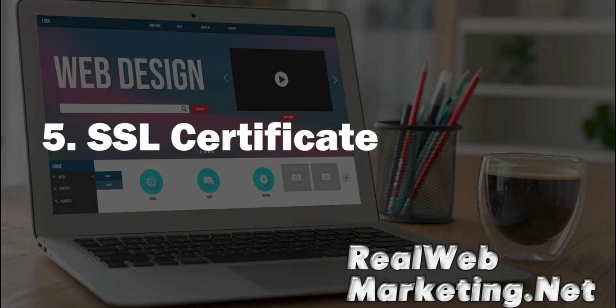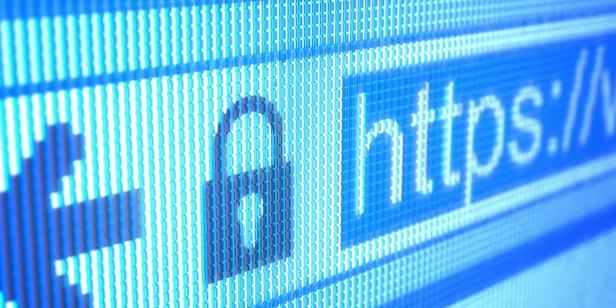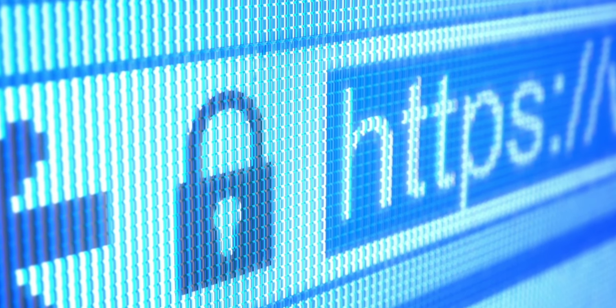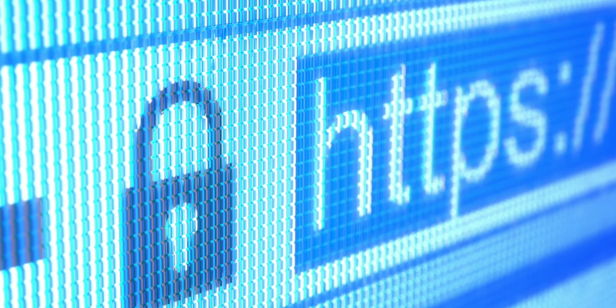5. SSL Certificate. An SSL certificate, Secure Socket Layer, means that the site content is secure and safe to visit. When you have a certificate, it shows up in the web address that starts with HTTPS rather than HTTP. I recommend that everyone today get an SSL certificate for their site.